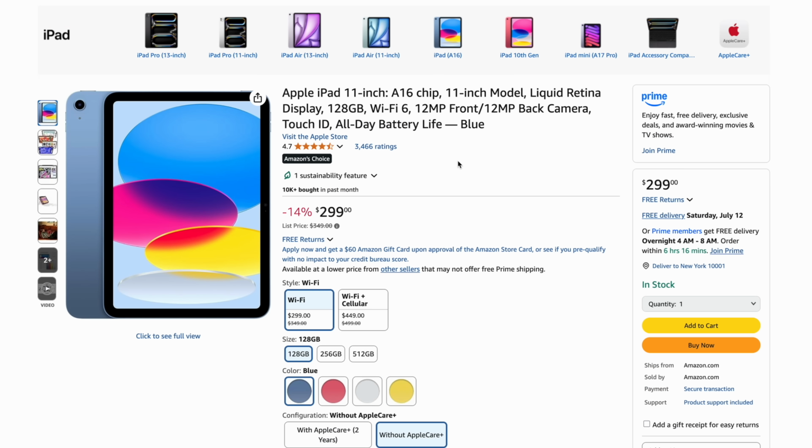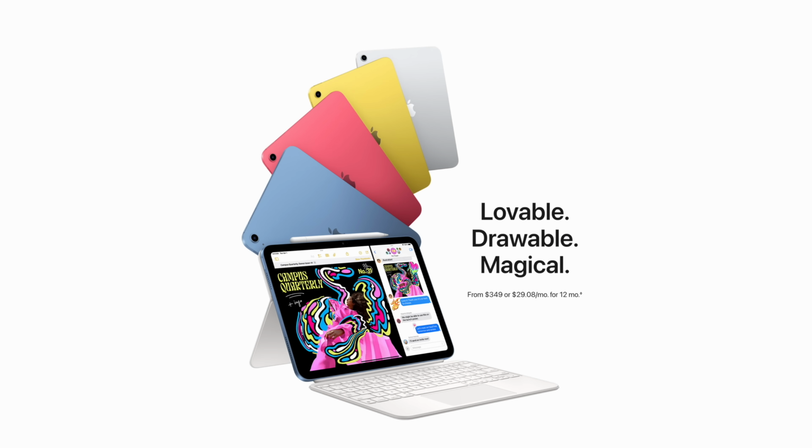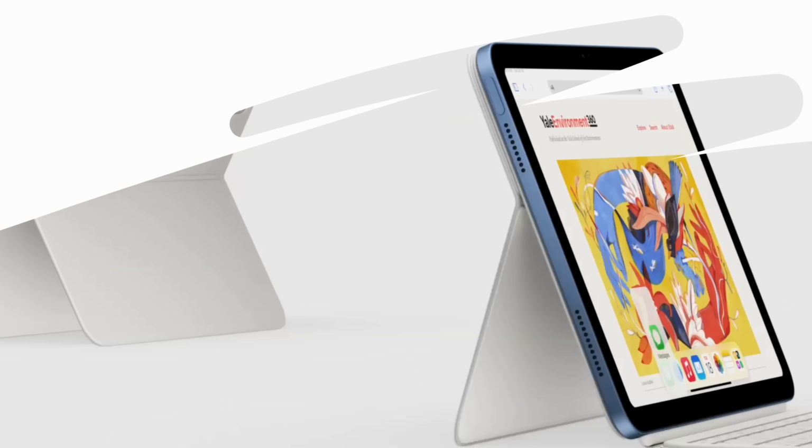Now it's time to move over to the higher-end products, and as we saw, those Amazon Fire tablets are on sale. But when it comes down to it, if you're looking for a good tablet, be it for work, media consumption, gaming, the 11-inch iPad with that A16 chip is really hard to beat.